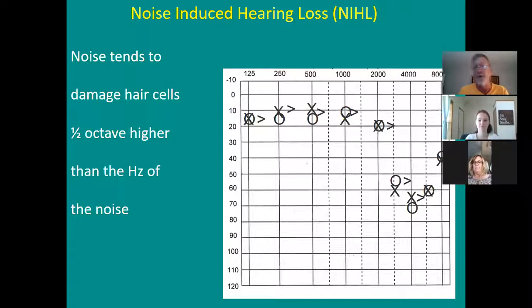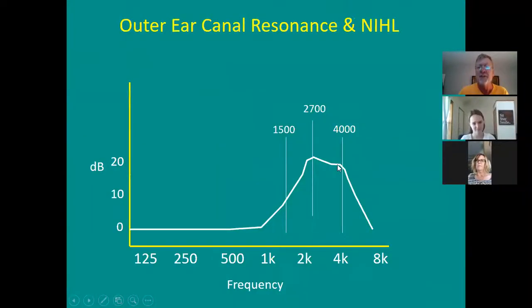I've heard other lies, like the 4,000 hertz hair cells have a poorer blood supply. And some people say the footplate of the stapes, as it pushes in and out of the oval window, tends to hit the 4,000 hertz region more. There are all these weird explanations, but the real reason is the shape of the outer ear canal resonance. Always do a case history to find out about the noise exposure. Make sure you test at 3,000 and 6,000 hertz.